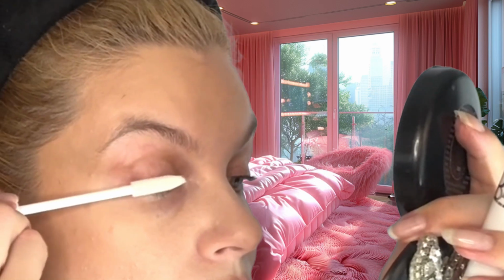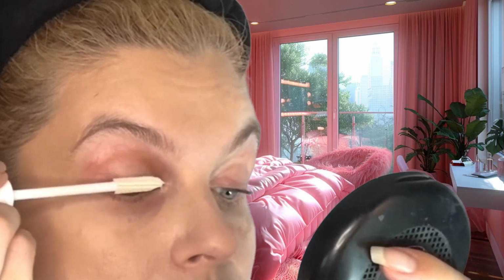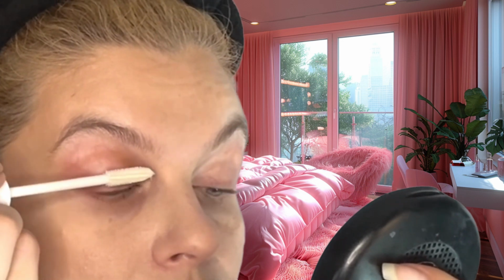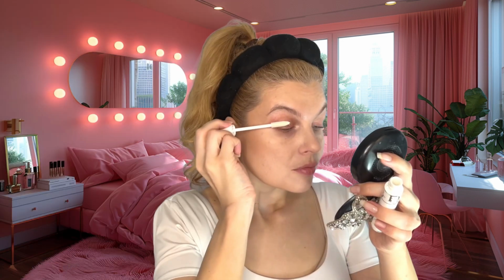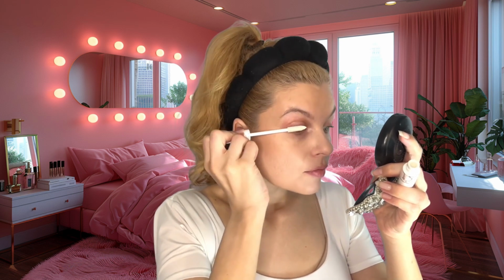Next, I'm going to curl my eyelashes in preparation for the lash primer. This is Dior's lash primer, and I simply cannot wear mascara without it. It just gives the perfect base for the mascara to sit upon. Take your time with this step and really wiggle it in. It'll be worth it later.